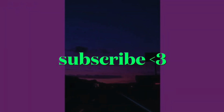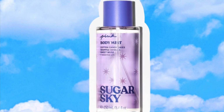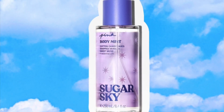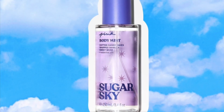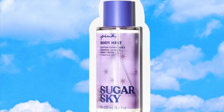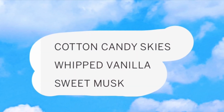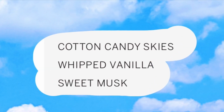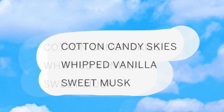So today we have a look at some new Victoria's Secret Pink body care, and a lot of it gives fall vibes. Now this one doesn't necessarily give fall vibes, but I like the name of this one. It's Sugar Sky, and the scent notes are cotton candy skies, whipped vanilla, and sweet musk. So I like the idea of the cotton candy and the whipped vanilla.